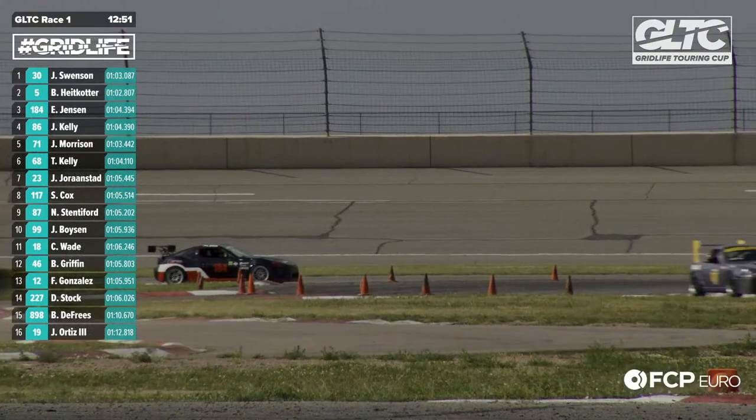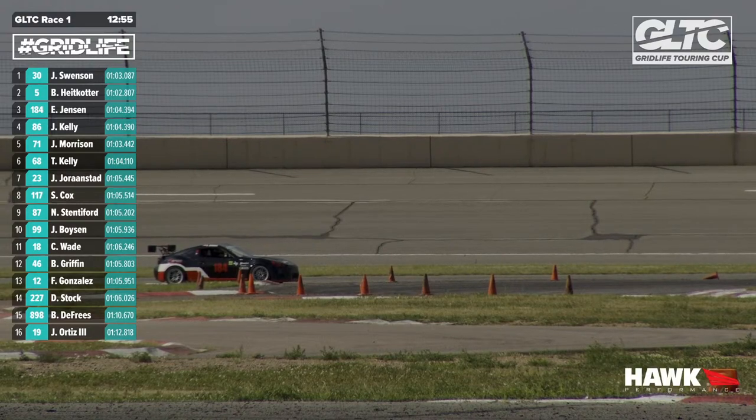That is the kind of racecraft that, I don't know, that's Eric Jensen stopped. That is well before the start-finish line as well. Yeah. I think looking across the track towards turn number 3. That breaks my heart because he was going to grab his first podium in GLTC.